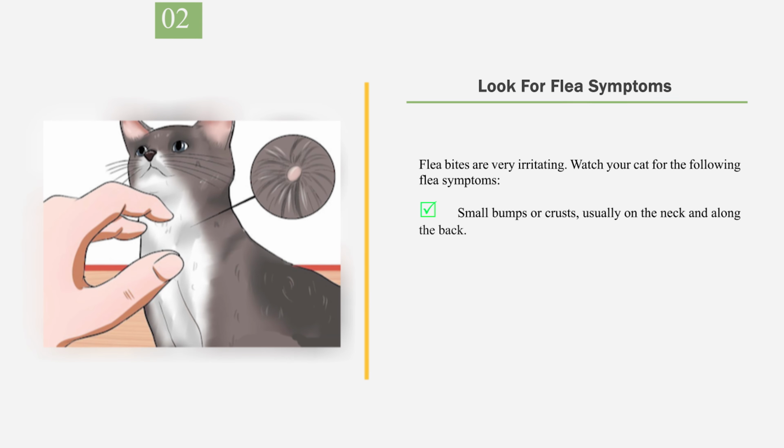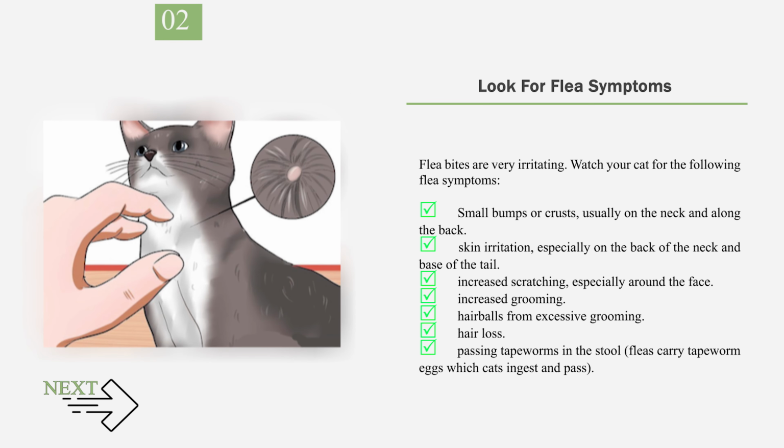Number 2. Look for flea symptoms. Flea bites are very irritating. Watch your cat for the following flea symptoms. Small bumps or crusts, usually on the neck and along the back. Skin irritation, especially on the back of the neck and base of the tail.